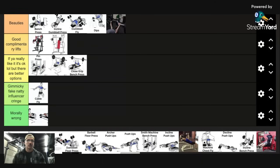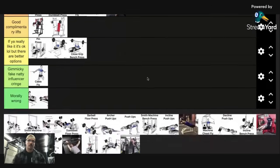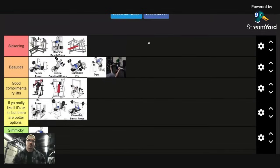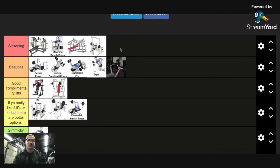I've talked about that before on the channel. It's a really nice lift to target the upper chest. I can't really think of anything that gets that much better than it aside from a prime incline press. That's the same concept as this flat press up here. So the incline Smith bench, I'm going to put this one in the sickening tier. So this is where there might be a little bit of a separation between these three and this prime machine. The prime machine really is the best in my opinion. Everything else is still just an incredible lift that you can get absolutely jacked with.